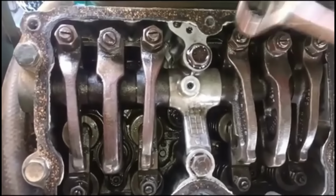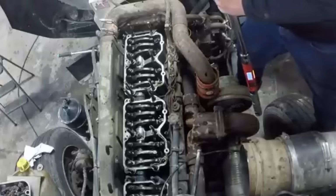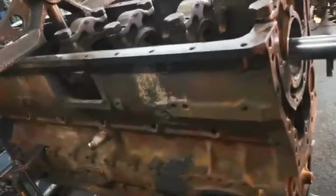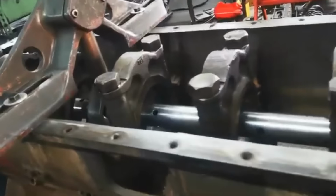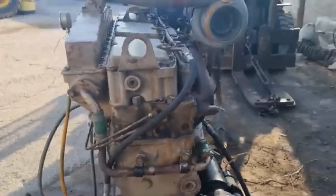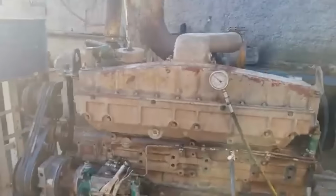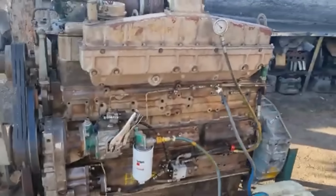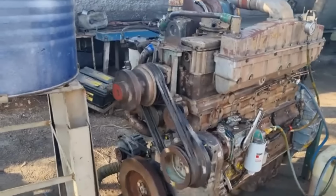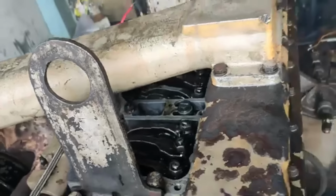Mechanics who had worked on NTCs for decades were now chasing ghosts. The Big Cam used the same fuel system, the same overhead setup, and the same basic block architecture. But internally, it was a different animal. The step timing system introduced a dynamic element that didn't leave physical clues. There were no fault codes, no clear wear patterns. Just vague, recurring issues that didn't match any familiar failure mode.